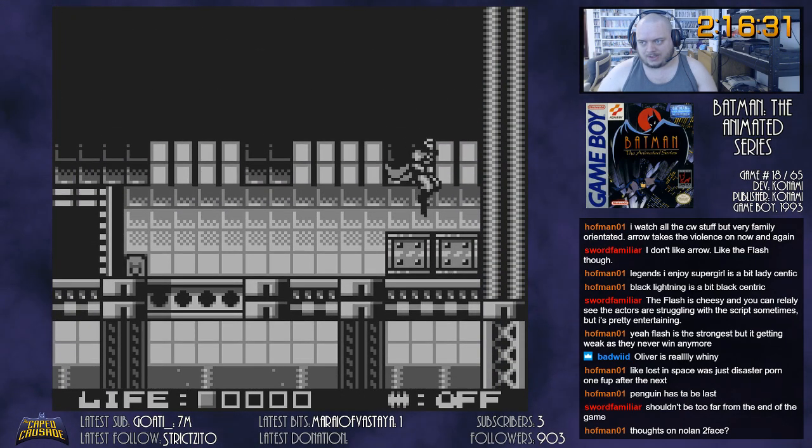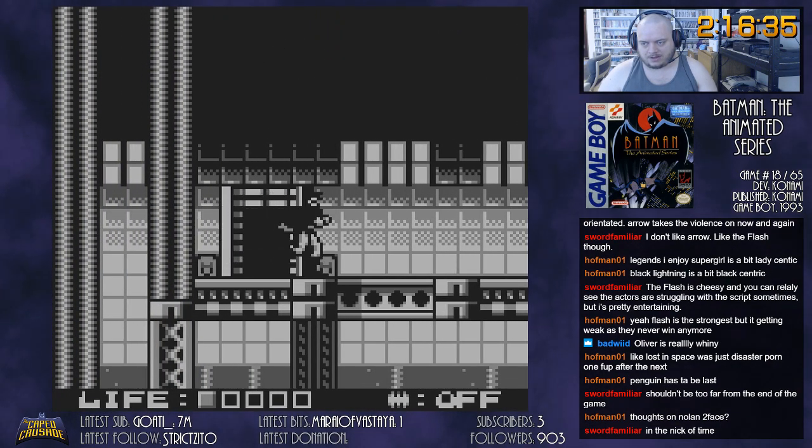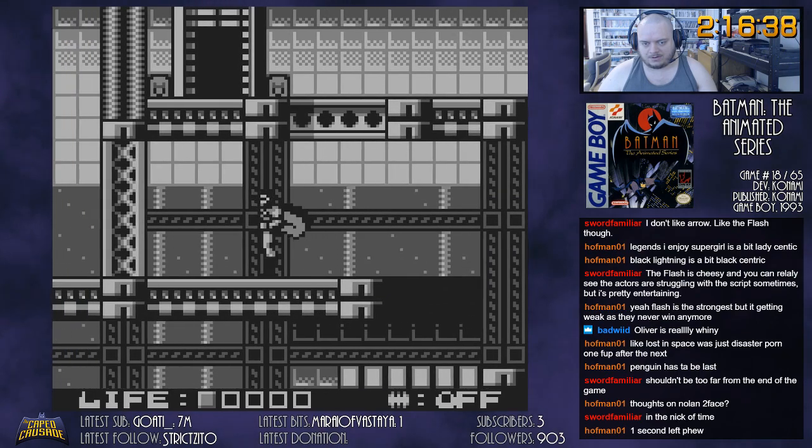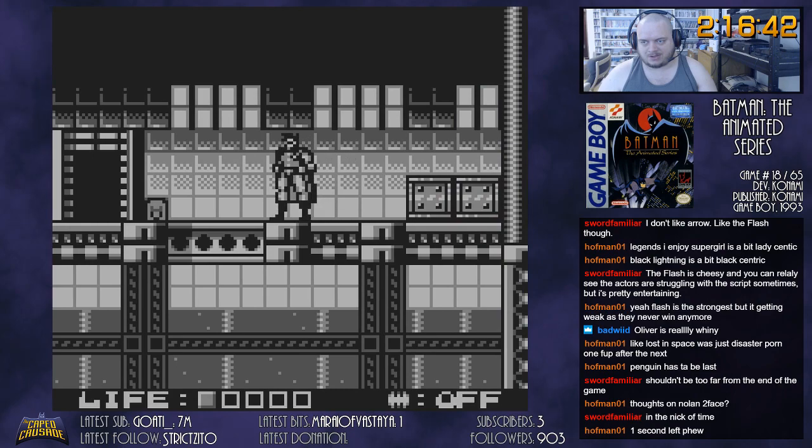Thoughts on Nolan Two-Face? I liked what's-his-face in the role. I thought he was very well cast. I forget his name. I think the character of Two-Face didn't necessarily get too much to do in the movie.